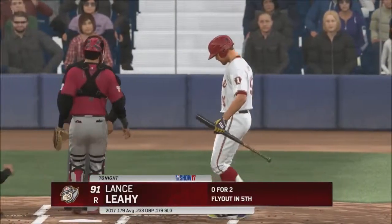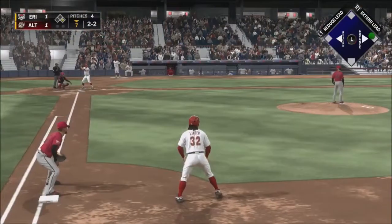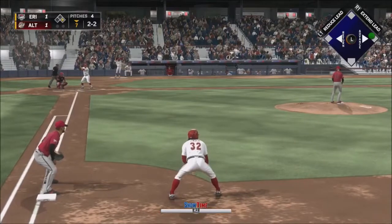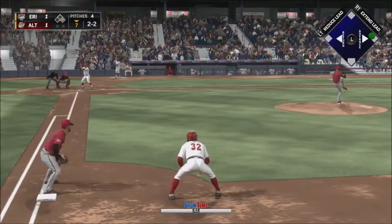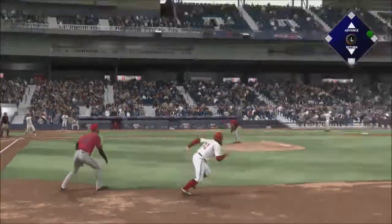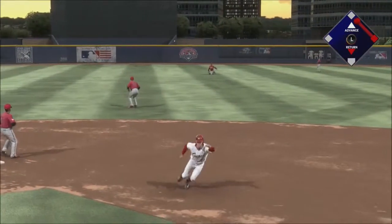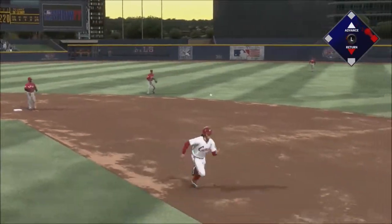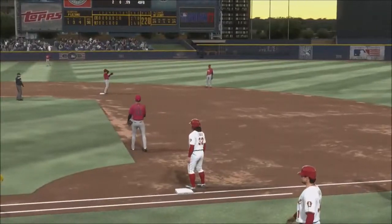Lance Leahy, now to the plate. Only hitting .179 on the year for him here tonight, 0 for 2 at this point. He's set. Here's the 2-2. Line drive to center field. Oh, jeez. Lays himself out and makes a spectacular catch. I didn't think he was going to get there. Terrific throw on to first, a double play.